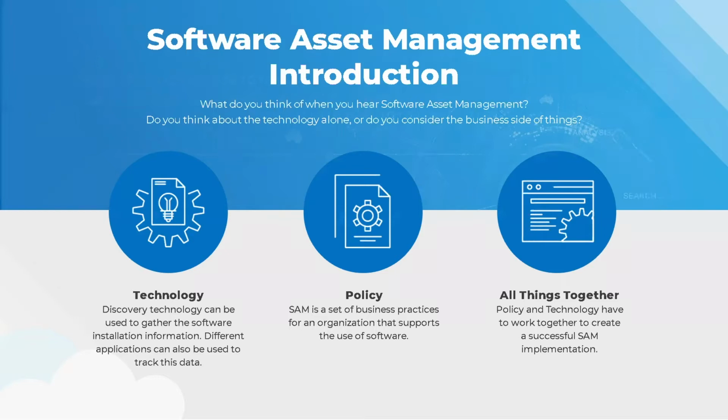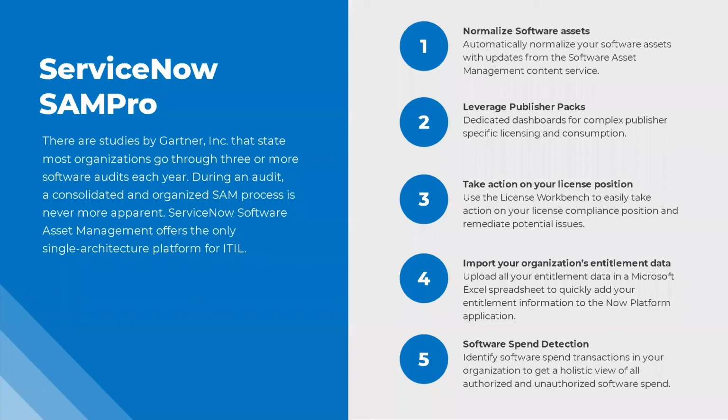And the software asset manager can utilize this to track licensing consumed. They can compare it to the rights purchased, as well as track and automate allocations for those licenses. Automation and self-service combined with proper business practices can streamline this whole process, and nothing does that better than SAM Pro.